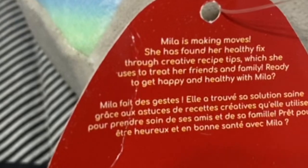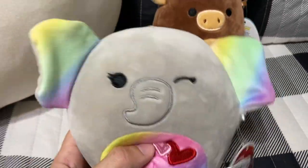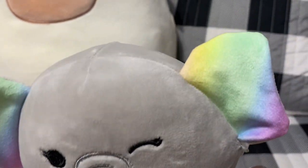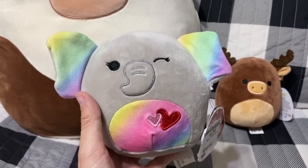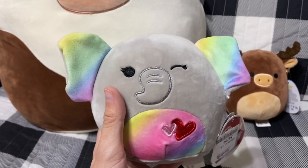Here is her bio if you guys were interested. Her tag is a bit messed up, but oh well. I think she's adorable. I really love her rainbow, almost pastel, ombre ears and tummy. Super adorable, and her little winky face. And elephants remind me of my late great aunt, so I couldn't resist her. I definitely had to grab her.